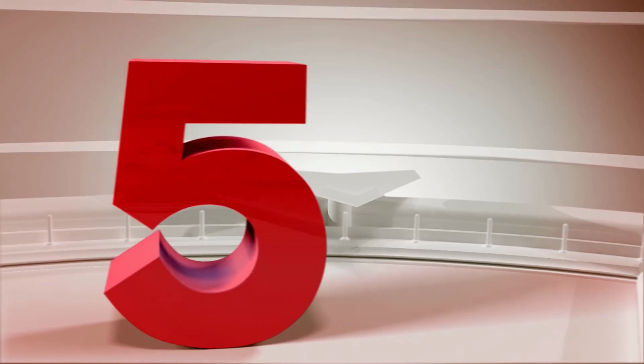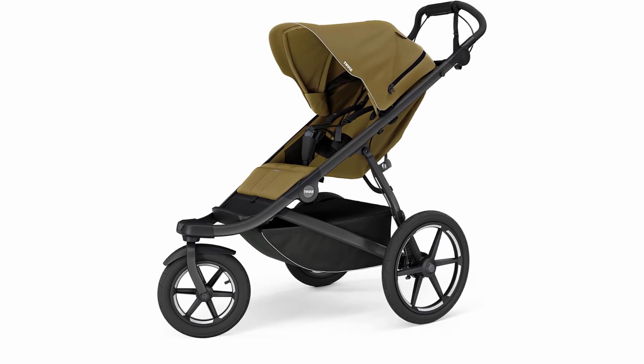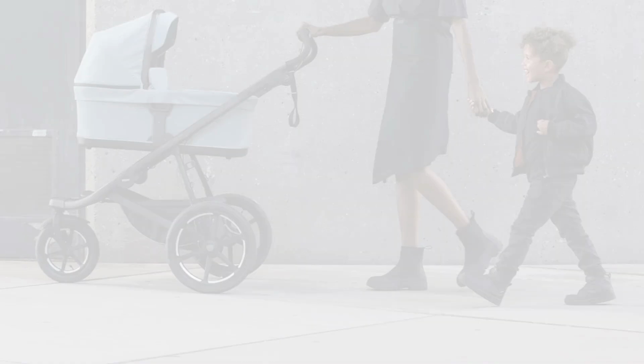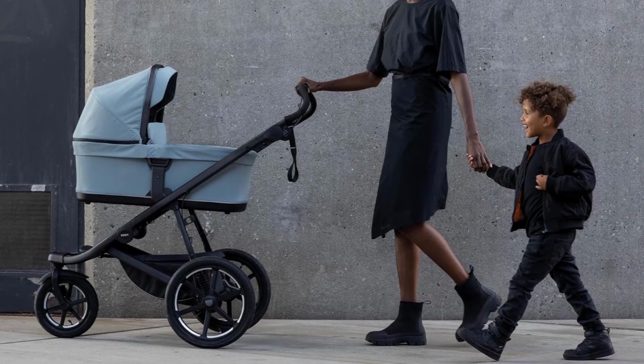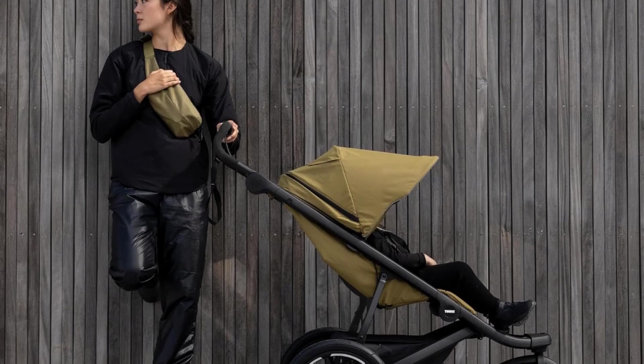Number 5. Thule Urban Jogging Stroller. Thule is synonymous with practical luxury goods, and this stroller is the reason why. The Thule Urban Glide 3 rides nicely and can be put together in a beat. It arrived with the front wheel attached, only needing the canopy and the 2 large wheels to be added.